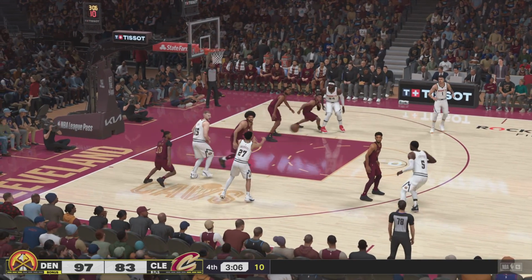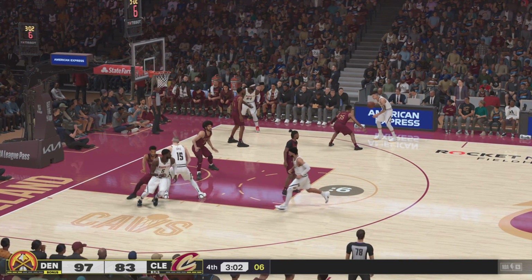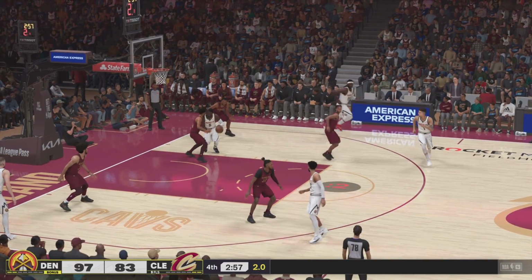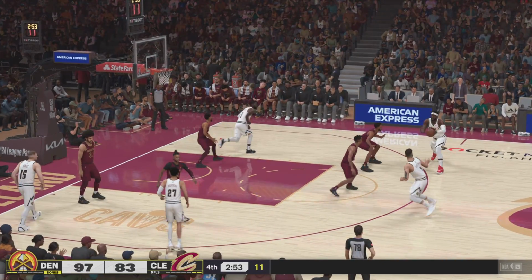And here's Jennings after Darius Garland getting his shot to go from deep. Just five to shoot. Down low. Jennings against Mitchell. Lowry kicks to Porter.